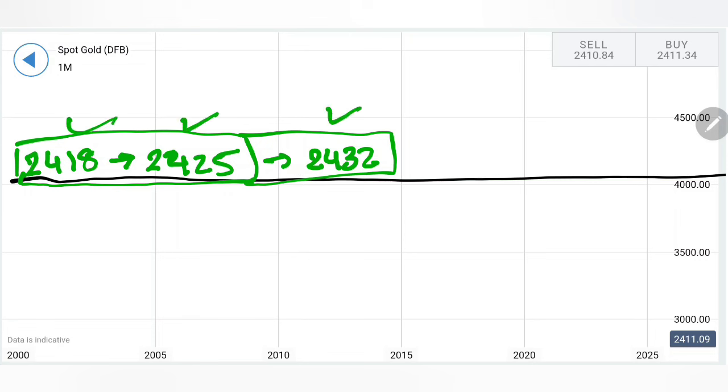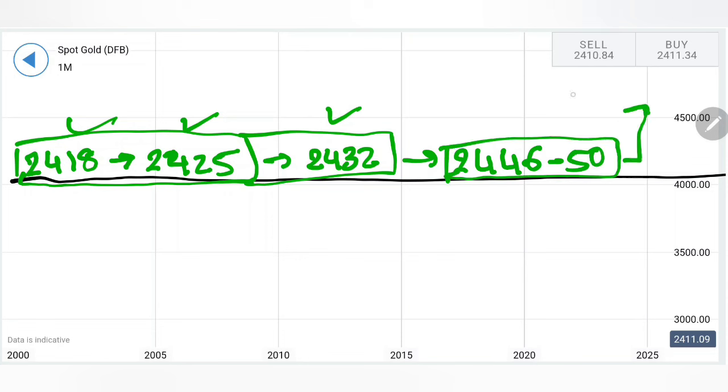This is going to be a critical resistance zone. Beyond this, we can look forward to 2446, 2450 levels. And if it breaks this, I will look forward to 2472, 2480 zone, the next resistance zone.